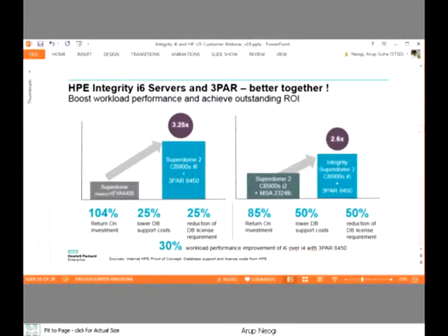And the comparison when we do for Superdome 2 with Kitson-based servers, and then Superdome 2 based on Tukwila, yields 2.6x improvement. So these are massive improvements in performance for the same workloads as you go from the older generation servers to the newer generation servers. And of course, there is usage of improved storage connectivity, and all put together, it actually delivers significant performance delta for the customers.